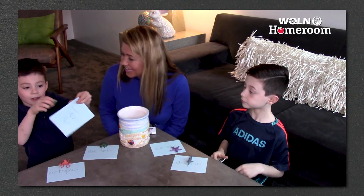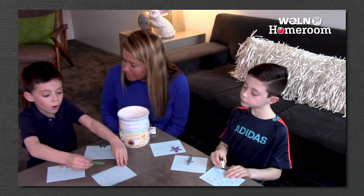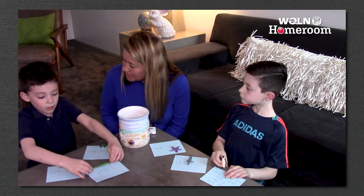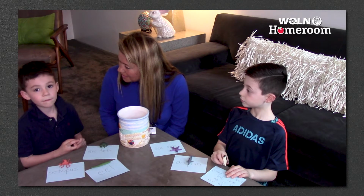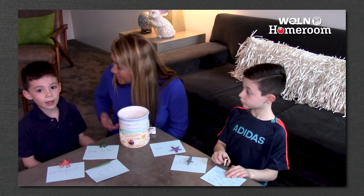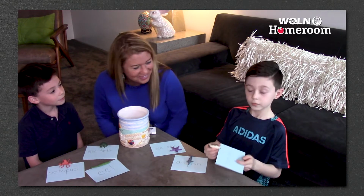Eel. An eel. And where do they like to hide? They like to hide in the coral reef where it's safe for them to hide and safe for them to eat. To go hunting, right? There's lots of other fishies that like to go there too. So, okay, finish this up.